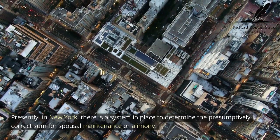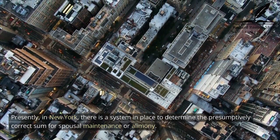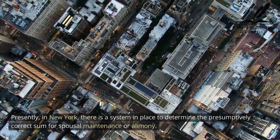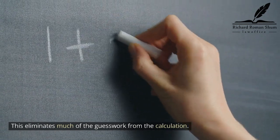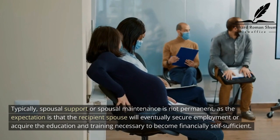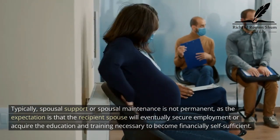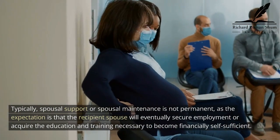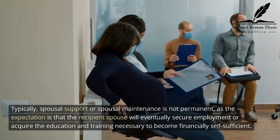Presently, in New York, there is a system in place to determine the presumptively correct sum for spousal maintenance or alimony. This eliminates much of the guesswork from the calculation. Typically, spousal support or spousal maintenance is not permanent, as the expectation is that the recipient spouse will eventually secure employment or acquire the education and training necessary to become financially self-sufficient.